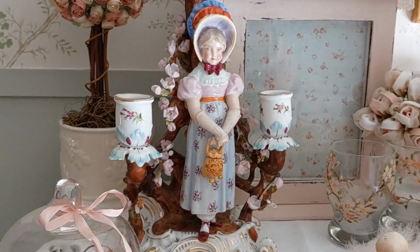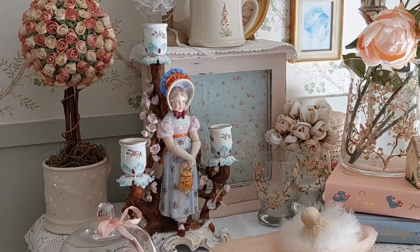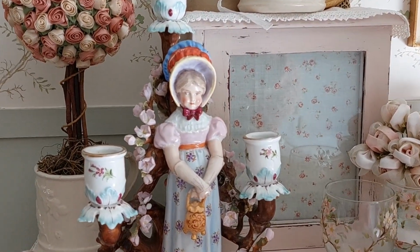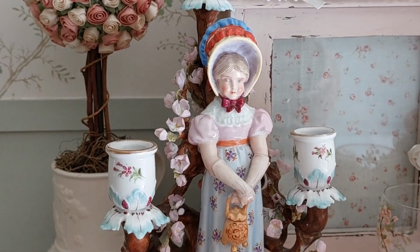It was in a shop in, where did we go? Cartmel with my mum. We had a lovely day in Cartmel. And I'd seen this many times in this antique shop in Cartmel. And originally it was like £178.